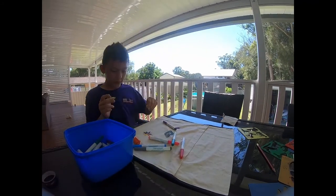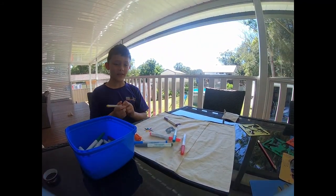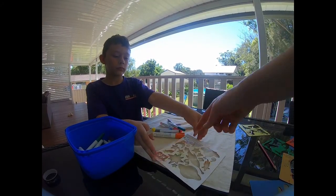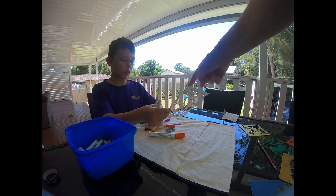Okay. So we've finished the star. I kind of like it. So what else are you going to put on here? You got a few other stencils. Oh, you got the moon. Maybe it's night time. Oh, there's another shooting star.